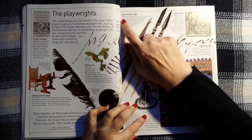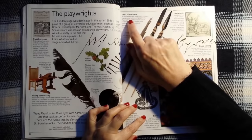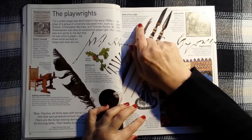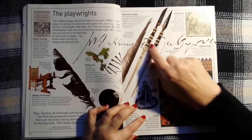Tools of the trade. All educated people knew how to cut a pen from a goose feather using a penknife. Playwrights like Shakespeare had to keep their penknives close at hand, ready for when the quill's nib wore out and a new one needed to be cut.